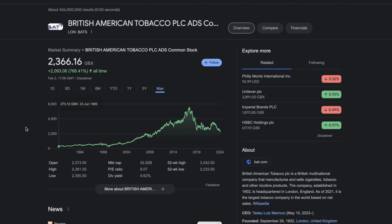Hello, fellow investors. Today we'll be looking at British American Tobacco, the tobacco giant from the UK. This is a company that has been on the struggle bus since 2017, so that's 7 years now of, you know, underperformance, shall we say. The company never really recovered from this huge decline that it experienced in 2017, 2018.